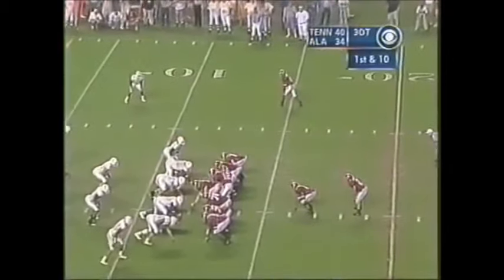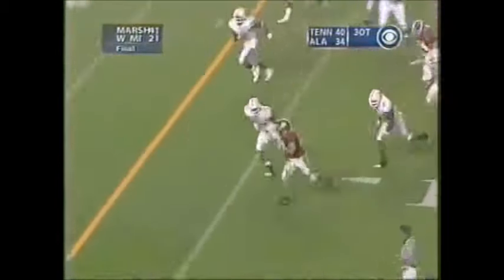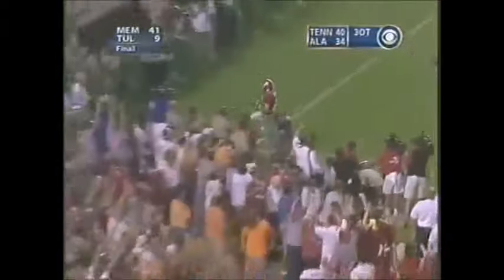In the 3rd overtime at Bryant-Denny in Tuscaloosa. Williams goes left. Williams scores. This is unreal.